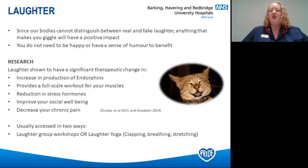And research shows that laughter therapy can have a significant change in the increase in production of endorphins, which we've mentioned are the body's natural pain-relieving chemicals. It can provide a full-scale workout for your muscles. It can help to reduce your stress hormones, improve your social well-being, and research has shown that laughter therapy can decrease your chronic pain.